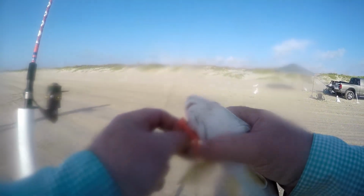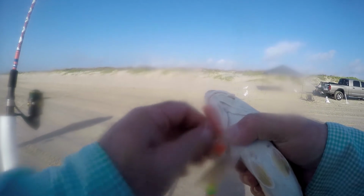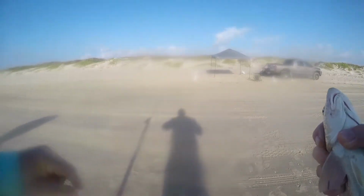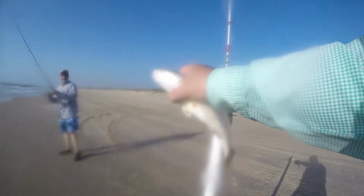I'm going out to where the water's hitting, right in here, and then just heaving it as far as I can, so it's a good distance out there. They're hitting it immediately. They're there right now. That's 3 times in a row. As soon as I cast, there's a fish on.